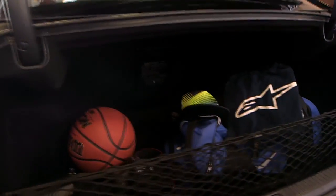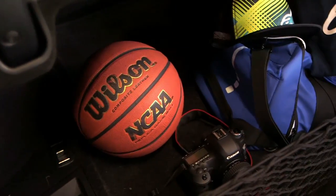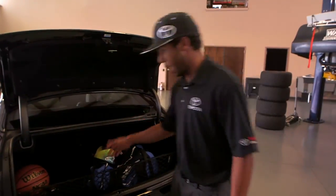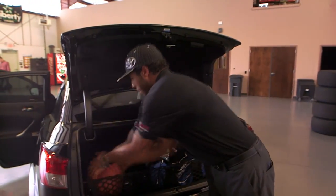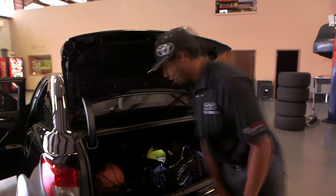Here's the trunk space where I keep all of my belongings. Of course, I always stay up to date with my Alpine Star gear. They're also my camera. Always gotta have that with me. Never know what kind of shot you'll get, you know, no matter what time of the day it is. Got a basketball in here. I'm still trying to find the skills to go along with that basketball, but definitely a lot of fun.